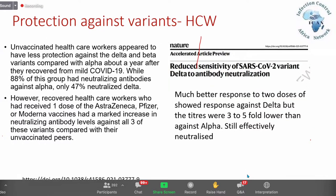Now, the other thing that, of course, is worrying all of us is what's going on with healthcare workers and reduced sensitivity to the variants, particularly the Delta variant that everybody's petrified of. Okay, so we're looking at whether these vaccines work against Delta. The summary of this wonderful paper from Nature, looking at reduced sensitivity to antibody neutralization, is that a much better response to two doses showed a response to Delta, but the titer was 3 to 5 times lower than against Alpha, but it's still neutralized effectively.